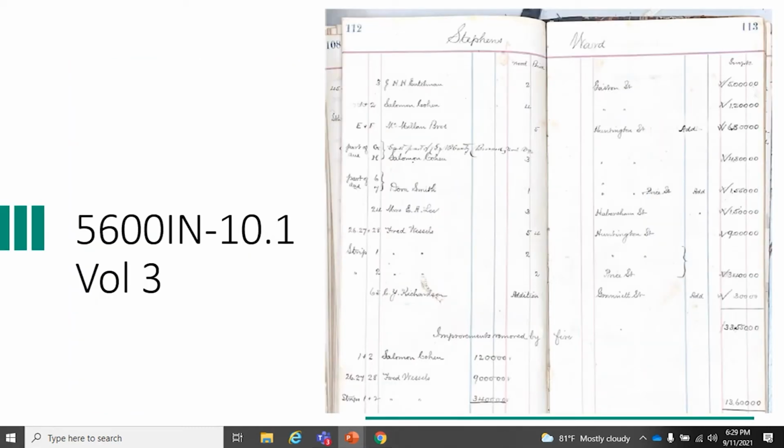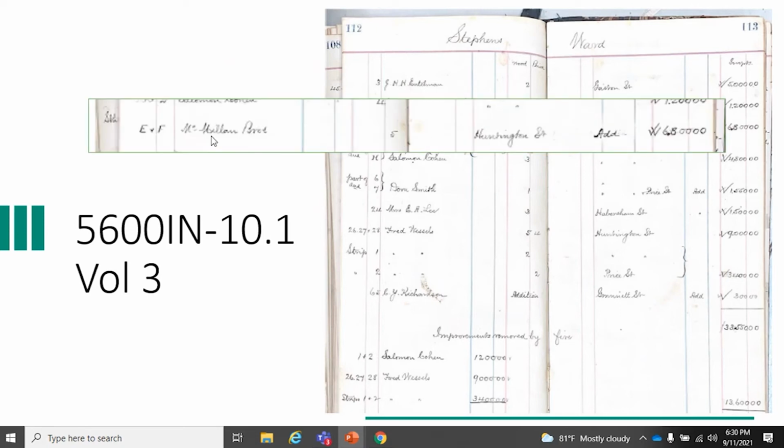Then I went to look at the 5600 IN 10.1 improvement book, volume 3, Stevens Ward right here. And lo and behold, we have the McMillan brothers, lots E and F, Stevens Ward. They are being assessed for, so this says wood, this says brick. Sometimes this refers to stories, but in this instance, since we know it's five row houses on these lots on Huntingdon Street, this is where it gets a little bit mixed. Usually if you put an add right here, it indicates an addition or some kind of an alteration.